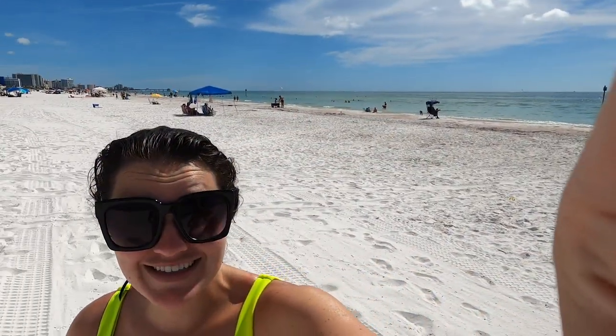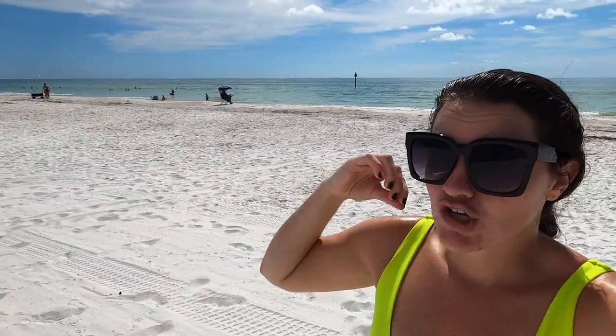Okay, so immediately when we got here, oh my gosh. Pro tip, if you're here, you need sunglasses because the glare off the white sand is too much to bear. But we made it to Clearwater. We took a quick dip in the water. It is in fact clear. So I'm gonna show you guys just how clear it is. There's a sandbar out there. I don't know if I'm gonna go onto that, but I'm gonna go take another quick dip and then we're gonna set up camp.